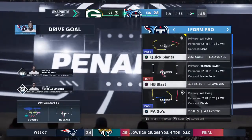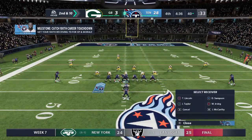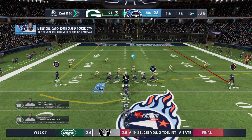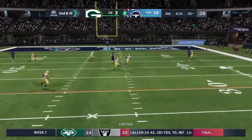Well, he's got to have that wrong, doesn't he? They declined that. There's no doubt about it. Sorry to step on you there, partner, but let's go ahead and run this one together, right? Incomplete pass, yet they call pass interference, and somehow you're going to decline that penalty? I'm so confused.